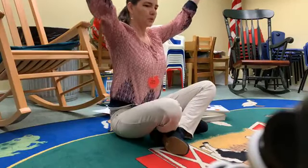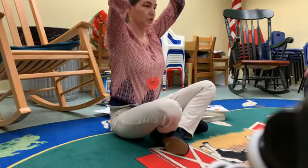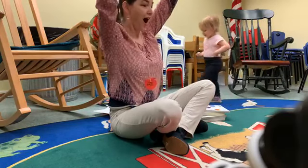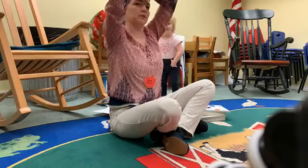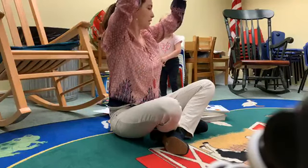What else? What if when we're singing our song, we go like this? What shape do we make with our arms? A circle. A circle, that's right. This is a circle, right? It's a big curve that goes all the way around.